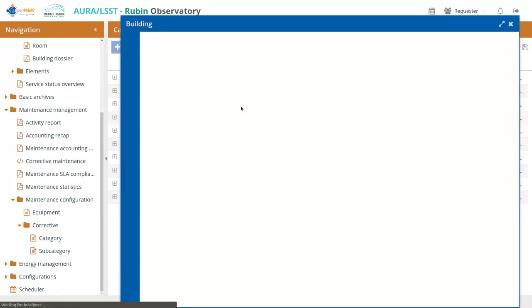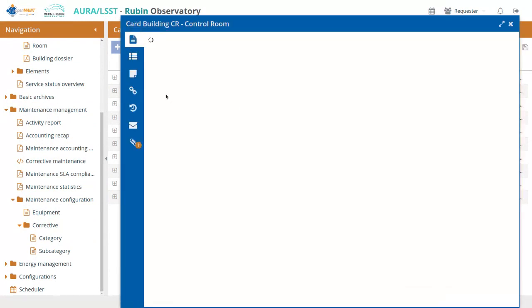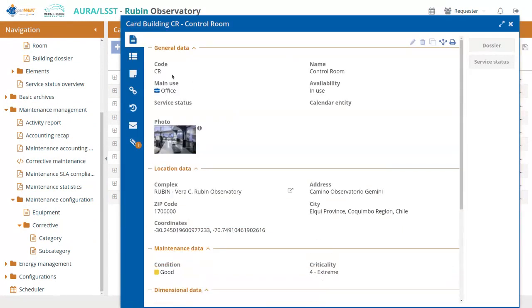Just to mention that, for example, I also have a degree of freedom in which of these fields I can expose. So, for example, the user cannot see the coordinates.